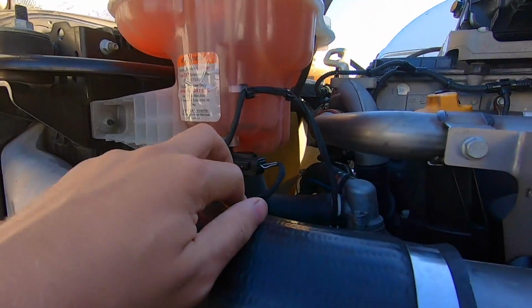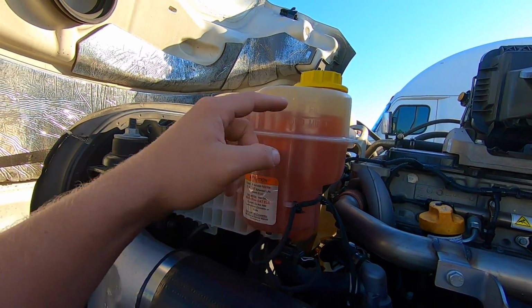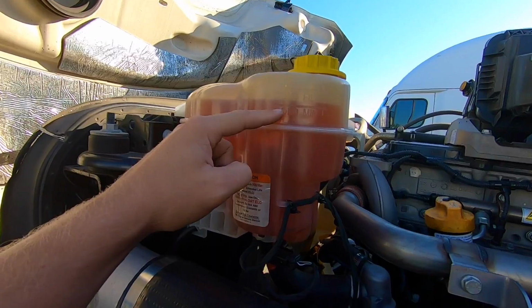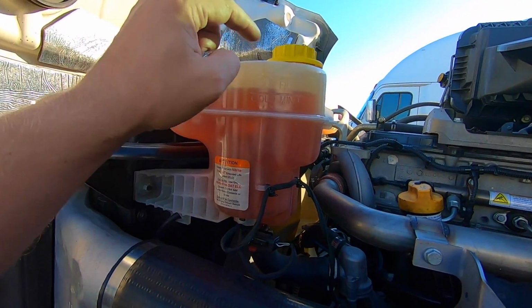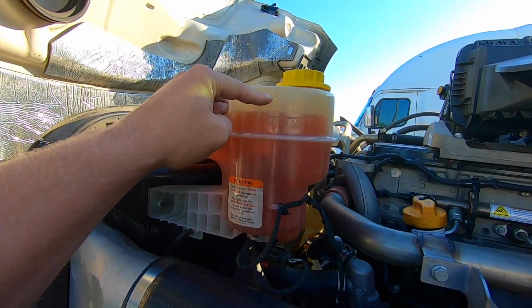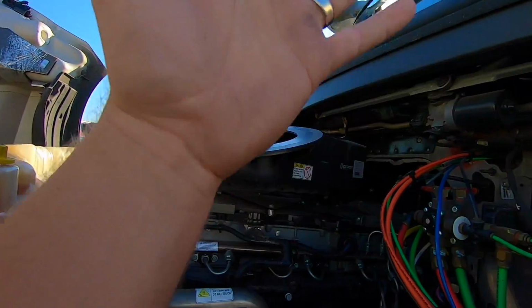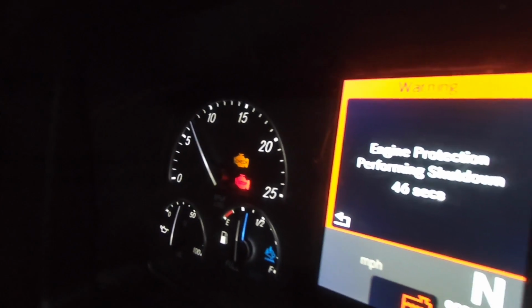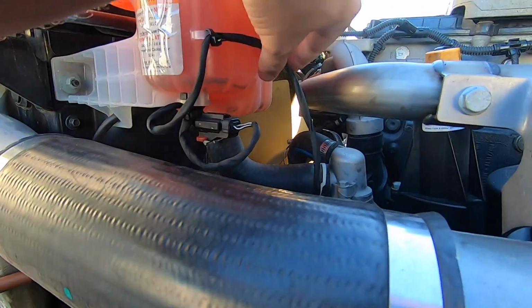The whole time that I had this sensor plugged in, when it's on the minimum mark, it's not low coolant, but on the minimum mark, the sensor is good. It's working. But when I have it filled up all the way past the cold line over here, then the sensor starts acting up and it starts flashing that emergency shut-off light and stuff like that. So I'm not sure what's going on.